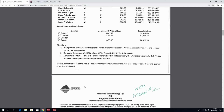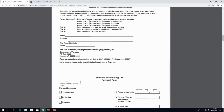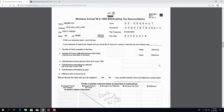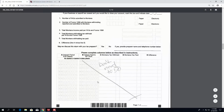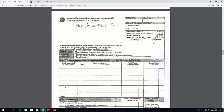And then here's the forms. Here's the MW1. Here's the MW3, that's up in the corner. And I think I told you I'm not going to require you to write down all the payrolls. That's just busy work. And here is the UI5. I've got their rate pre-printed up in the corner and the annual taxable wage base. So that's what you're handing in. Also, number 3, if you want extra credit.